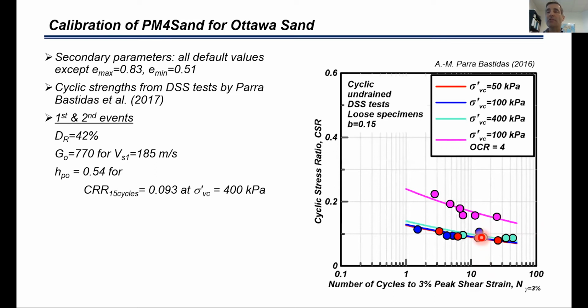So for our first set of calibrations, we know our sand was placed at a relative density of about 42%. We know the shear wave velocity for this material and its small strain modulus, so that sets G0. And hp0 is the calibration constant that you adjust until you get a cyclic strength that you want for the overburden stress that is applicable to your model. And in our case, that is about 400 kPa under this embankment.